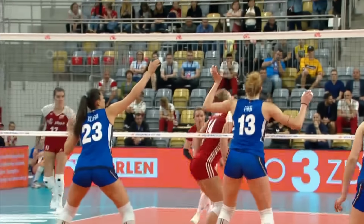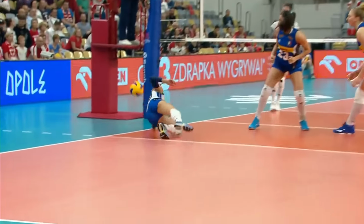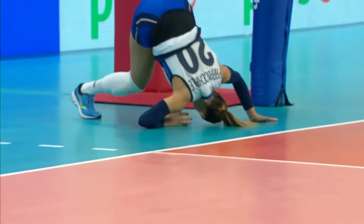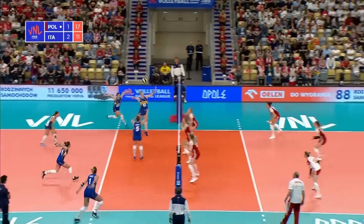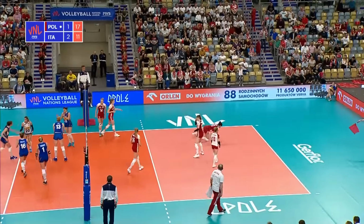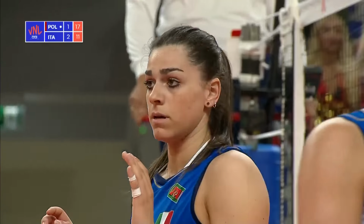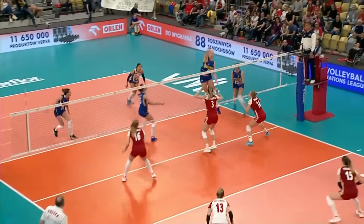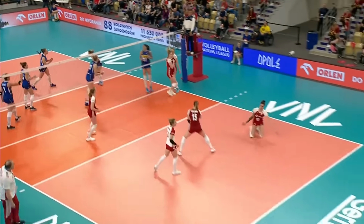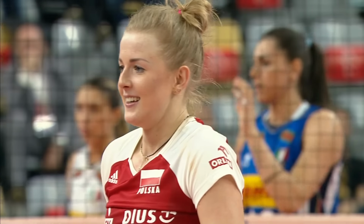Joanna Volleyball deceiving everybody. Over the top, little reverse flick, and away for a winner. Plenty of heat on that. On the far side from number 23, Villani from Italy, who's had limited game time. That's her first point.